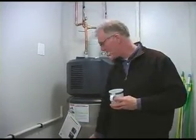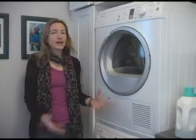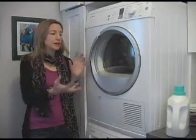So this is a storage tank, and then it just runs from there up to the fixtures. Another unusual feature of this house is the condenser dryer, which does not vent to the outside. Instead, it actually condenses the water and sends it out along with the other wastewater in the house. It does not continually blast hot air at the clothes, which means that it's a lot more energy efficient. It just heats the air inside of the dryer and tumbles the clothes.